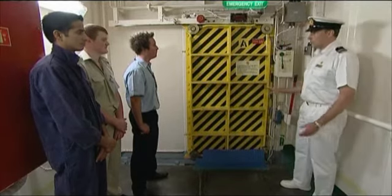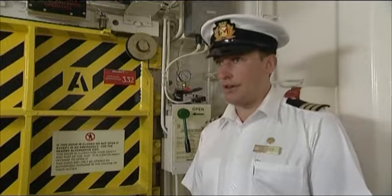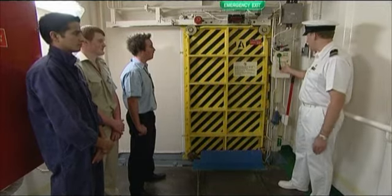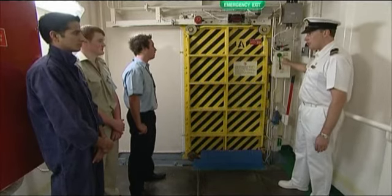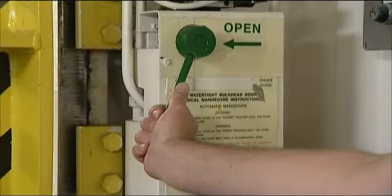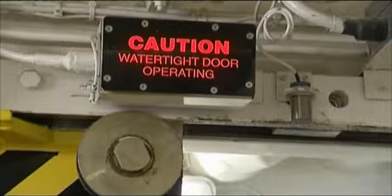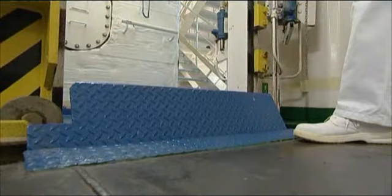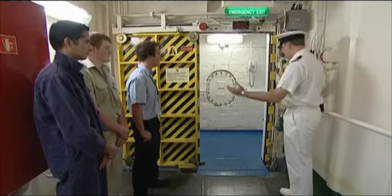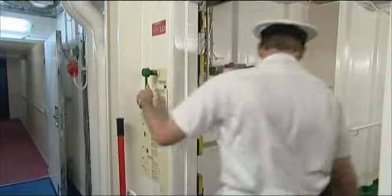During initial familiarization, you will be made aware of the different types of powered watertight doors specific to your ship's design. You will also be informed as to when to expect to see certain doors closed and the procedures that control them. Common to all designs, however, is the inherent risk of injury if crew and visitors are not aware of the potential dangers or do not follow the correct safety procedures.